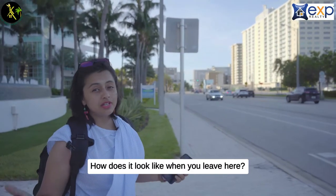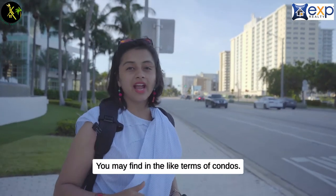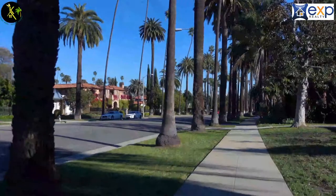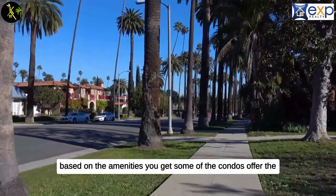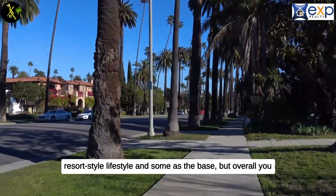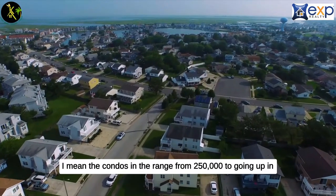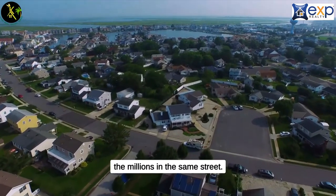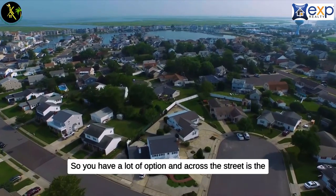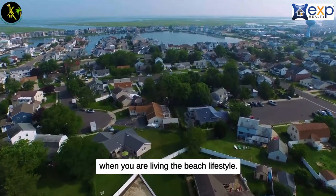Examples: how does it look when you live here? If you look at the streets, there are so many options you may find in terms of condos. Of course, it has a variety. They differ in pricing based on the amenities you get; some of the condos offer a resort-style lifestyle and some are basic. But overall, you may find houses and condos in the range from $250,000 going up into the millions on this same street. So you have a lot of options, and across the street is the beach. So what would you need if you live in Pompano Beach and are living the beach lifestyle?